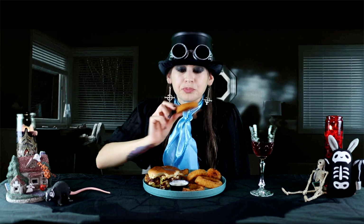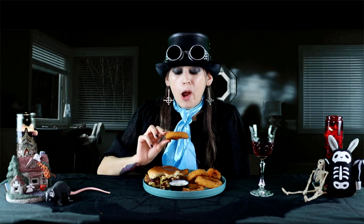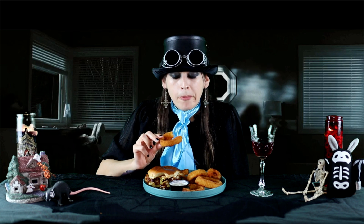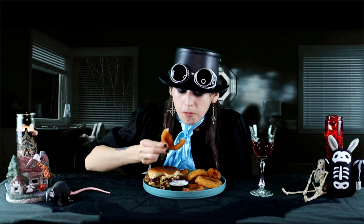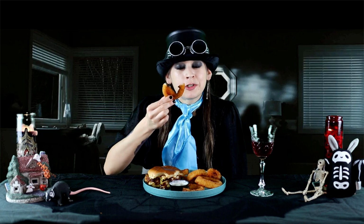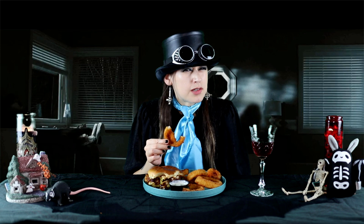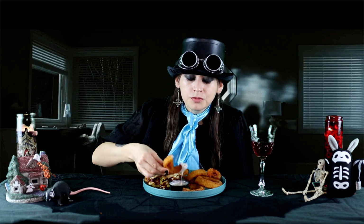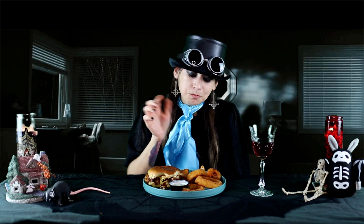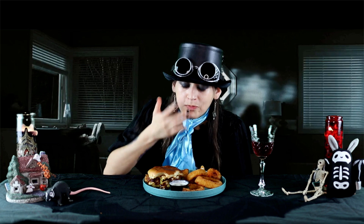Let's try this again without the ranch. You know what? It's a good onion ring, but this whole new thing they were advertising, I don't know if it does anything for it. But anyway, this is the standard that all onion rings should be. Crunchy, full, huge.